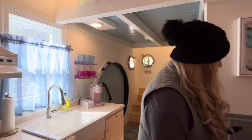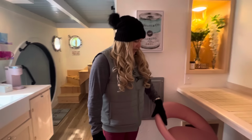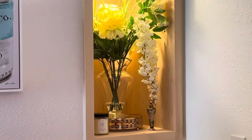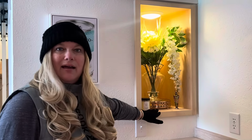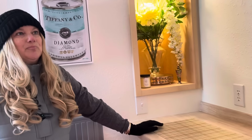Over here, my goodness. And I'm sure he's probably going to do something to cover that. Yeah, we built a door for it. We got it coming. So the pink chairs. Okay, so that right there where that flower vase is. Look at that. A lot to display. So he added that to it. That's a lot of work inside that. We had to run a light. We had to trim it all out, box it in. It was the details in here.